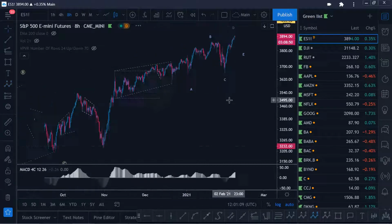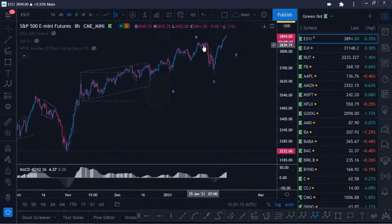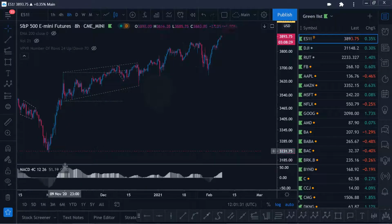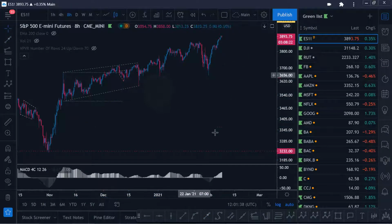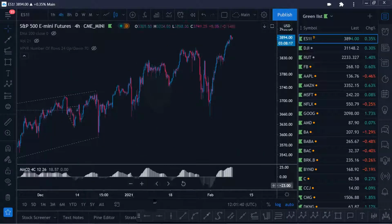this. But even in that scenario, having the structure where it is doesn't really make sense, given that we just came out of a fairly decent little corrective structure in here. If you look at the 8-hour, you can see the only crossover we've had since the rally from November is this one here. So really all we have is all of this as one big wave and something to come following that.